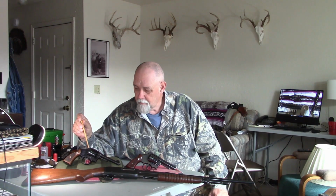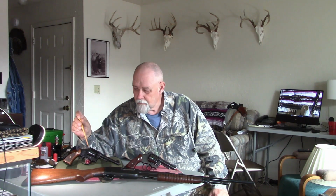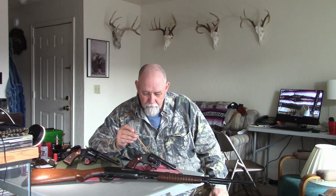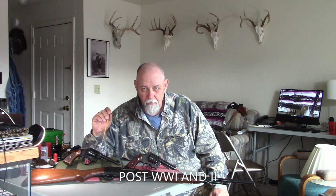There's a screw right up here that you'll notice is not present on the mid-60s model. But up here on these post-World War I guns and on back, there's a screw up here. They changed this point for the plate where it slides under the frame. Up here it just lays straight into it. So you've got one under the hand, two to take that side plate off.